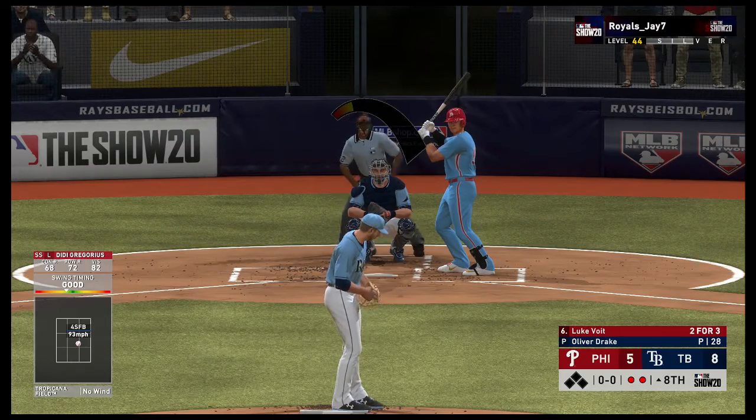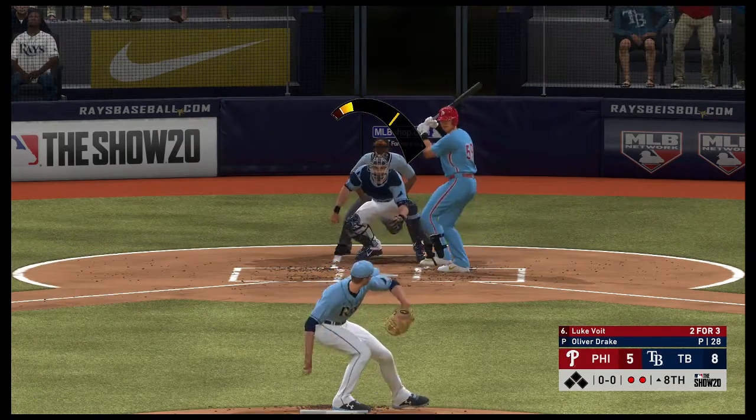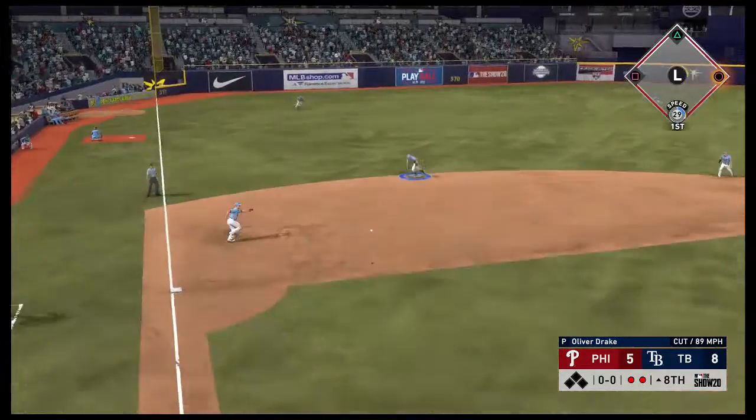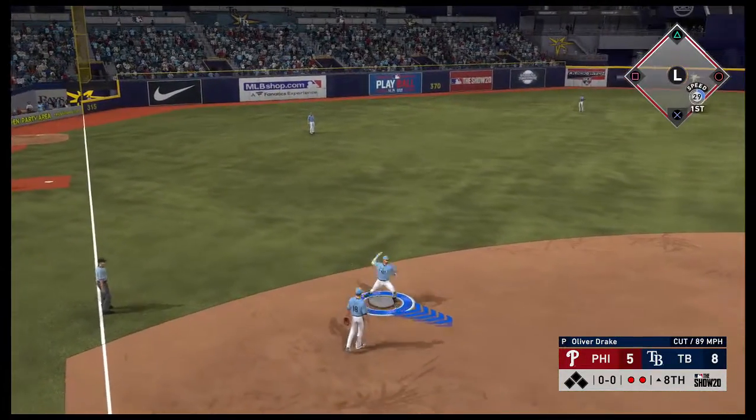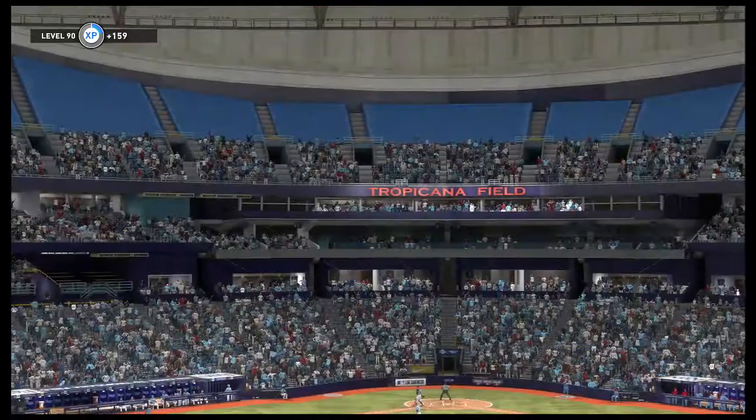Now batting, the designated hitter, Luke Voigt. Stepping in now, Luke Voigt as he grounds one briskly to short. Throw in time, and the side is retired.